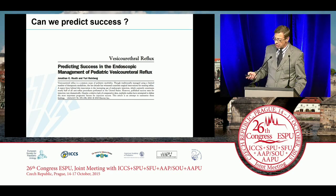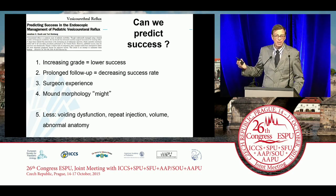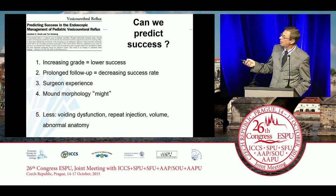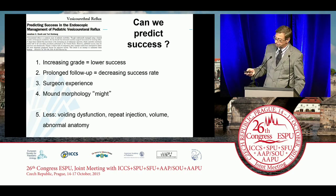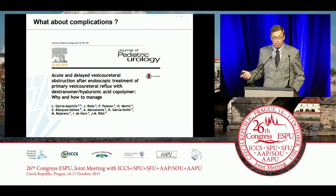Prediction of success rate: from this study, I think the increasing grade gives you lower success. The longer you follow up, the more the success rate decreases. It depends on the surgeon's experience, and the mound morphology might be a predictive factor. However, less predictive are voiding dysfunction, repeat injection, volume, and abnormal anatomy.